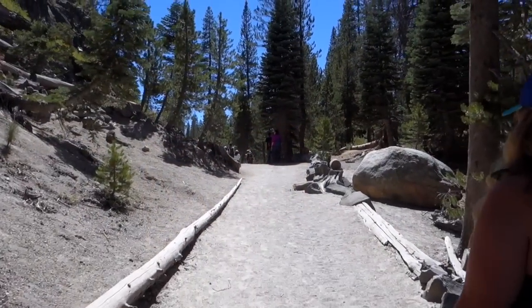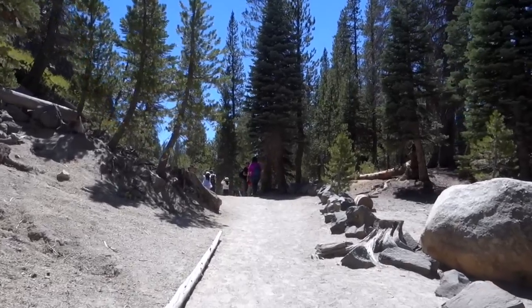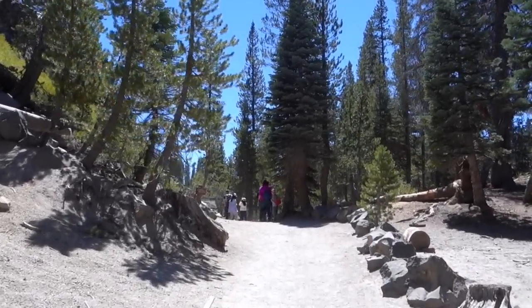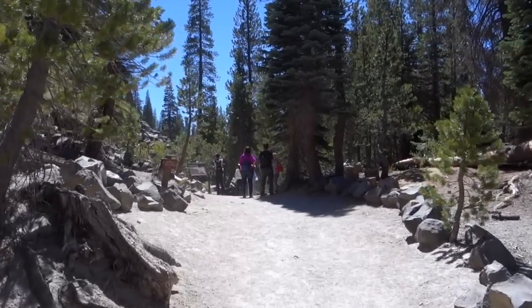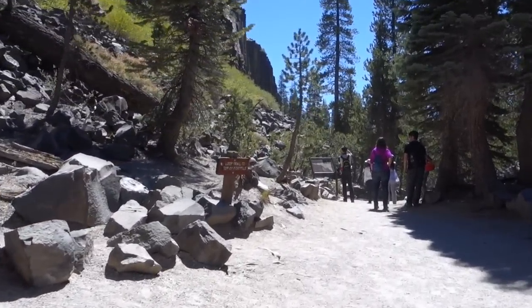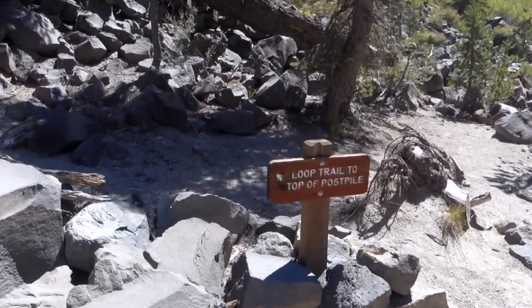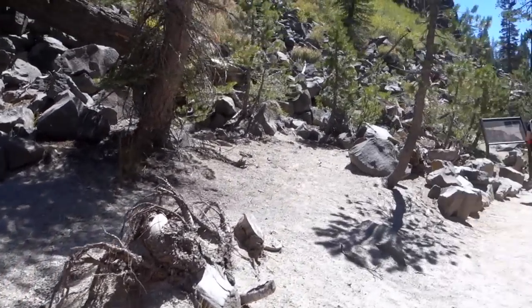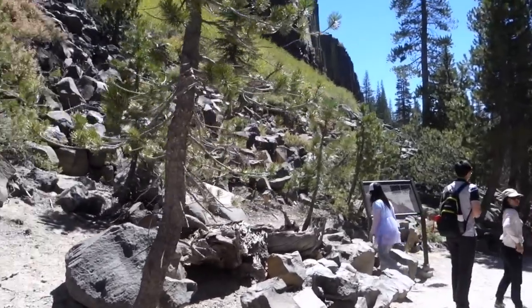Lots of through hikers on this trail, as there is access to the PCT / JMT where they run together. And we just met some through hikers that are heading to Yosemite doing the whole entire JMT. So they are getting close to the end. Looks like they're just heading up to Devil's Postpile to check it out. Kind of a touristy little section as well.